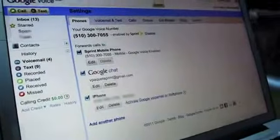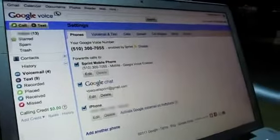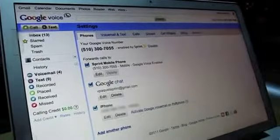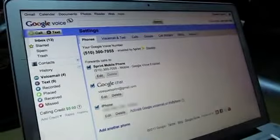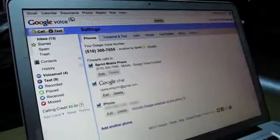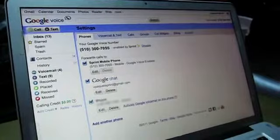Okay, so what we have here is basically a Google Voice account that's been enabled with a Sprint number. As you may have seen earlier, we set up a new Google Voice account, but instead of getting a new number from Google, we decided to use an existing Sprint number. So the account is now set up, and as you can see, it says, this is my Google Voice number enabled by Sprint, and this is really my cell phone number. So my Sprint cell phone number is now my Google Voice number.